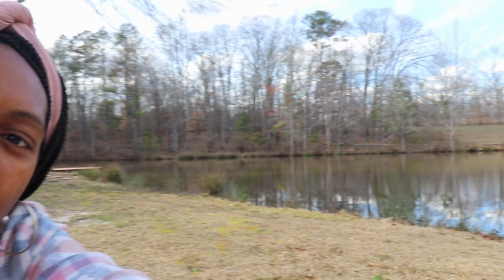Anyway, so I am not excited about digging out that area, and that's why I've just not done it, but I need to, because I really, really, really wanna make things happen and grow flowers there, and I feel like future Alexa will be very grateful for what present Alexa does. Anyway, so right now I'm over by our pond.